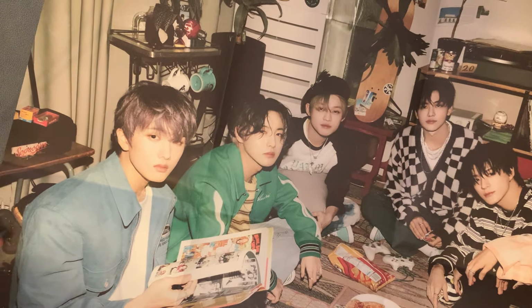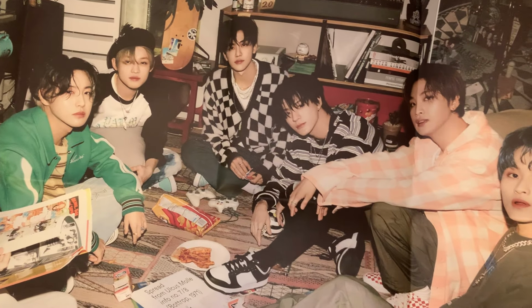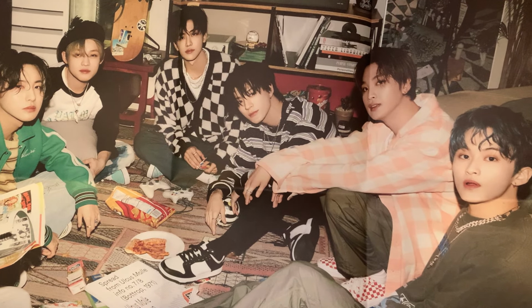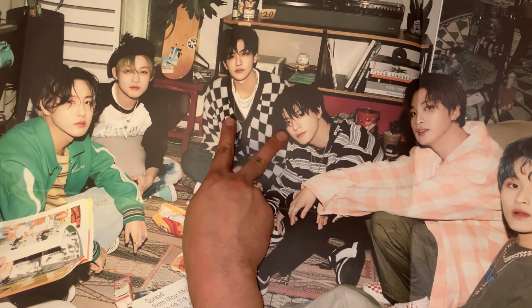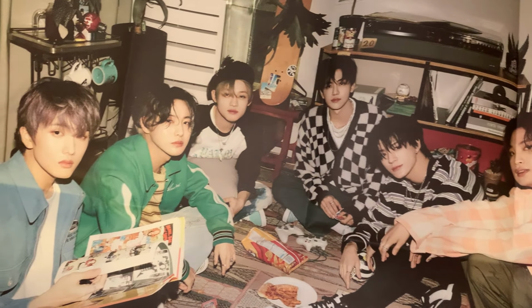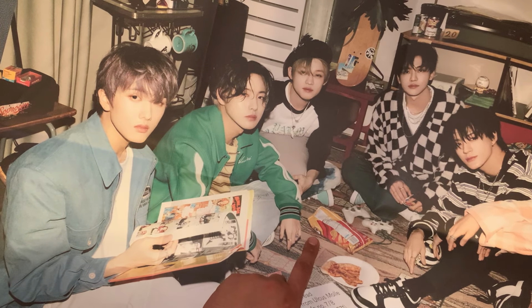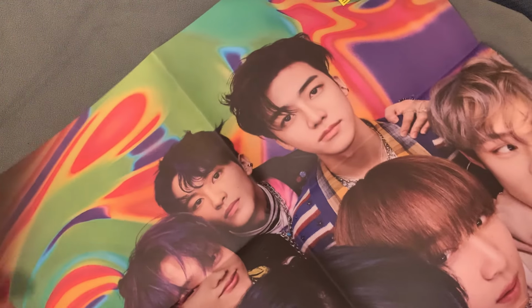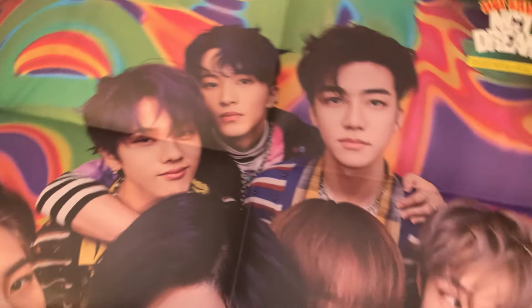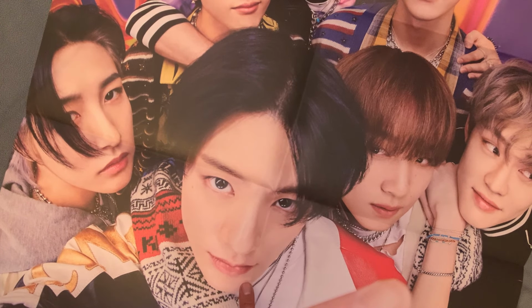And here is poster two. It's like SM knows that these two have like a gravitational pull towards each other, and these two. And here's the poster number two. Looks like some pizza and some snacks. Oh, corn chips. Yum. And here's the last poster. Oh, we got Jeno front and center.